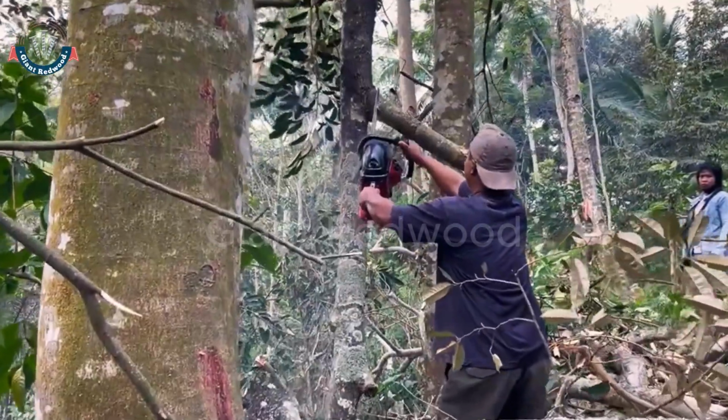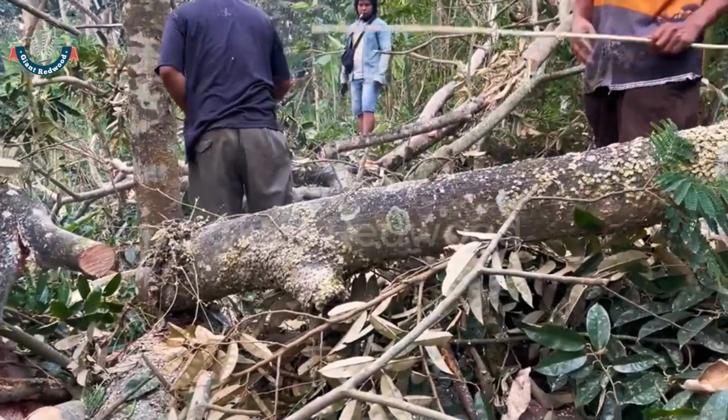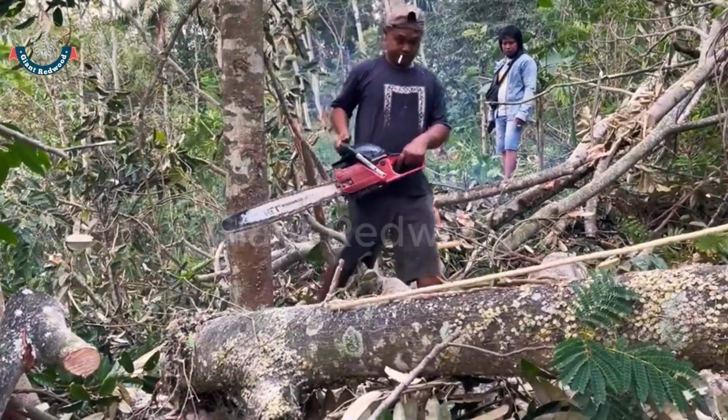The head saw, a massive bandsaw or circular saw, is the mill's heart. For ancient trees, bandsaws are preferred.